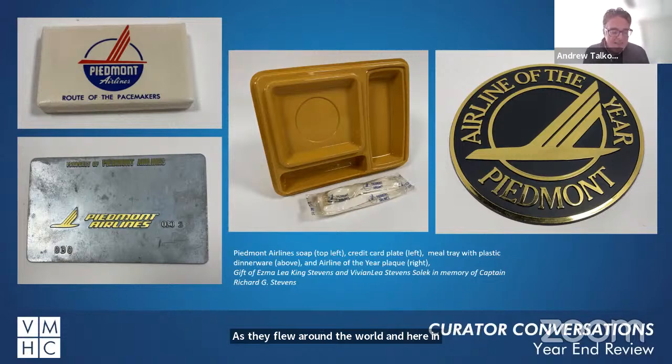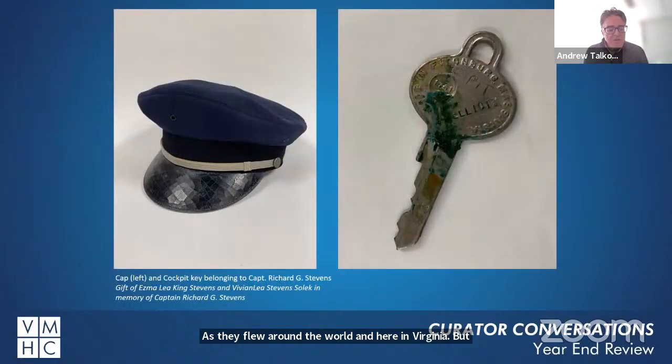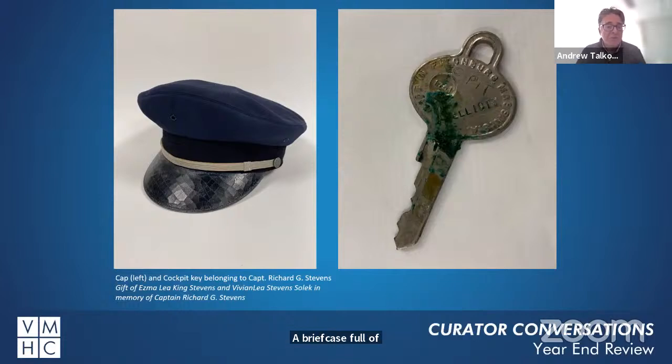But I will say that they also donated a number of personal items that were used by Captain Stevens during his career, including a full uniform, a briefcase full of flight manuals that pilots would carry with them, and a number of other personal items.